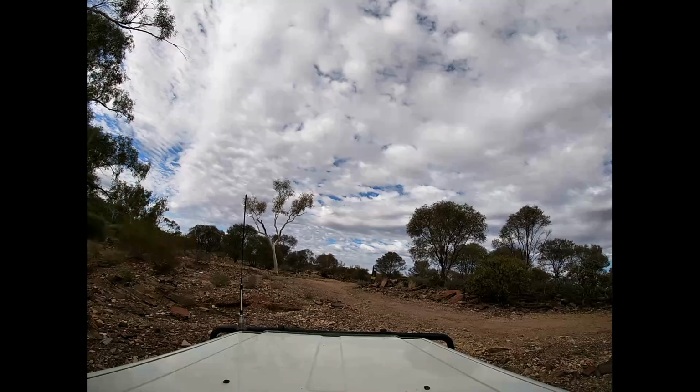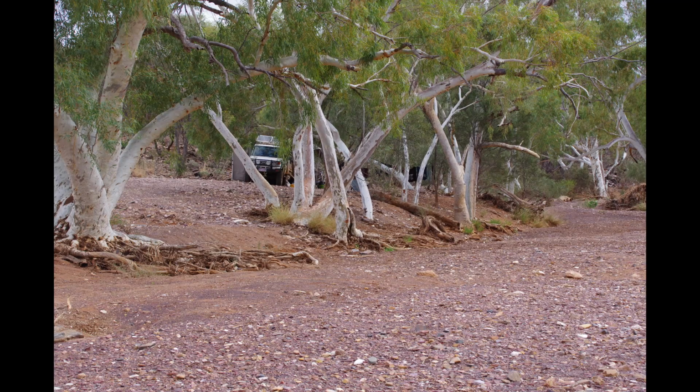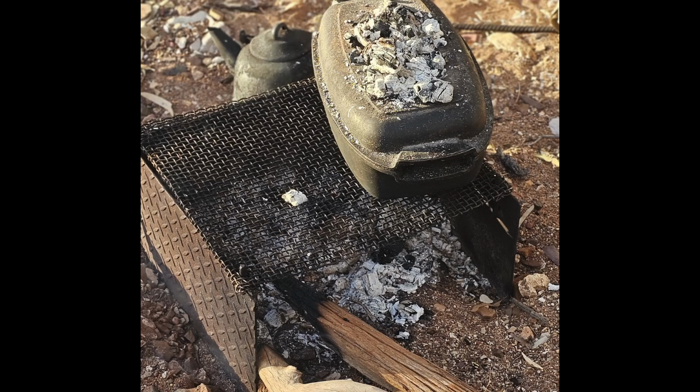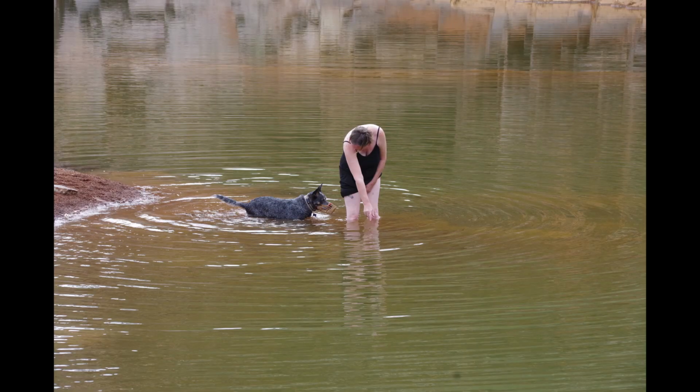Our destination for the day was Nickel Springs. It didn't take us long to get there, and by early afternoon we were well set up with a roast in the camp oven. Gecko was happy he was able to sploosh in the waterhole here and that there was plenty of room to go on walks. We stayed here for 2 nights, just enjoying the quiet.